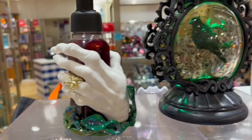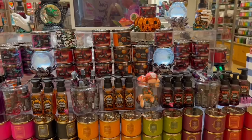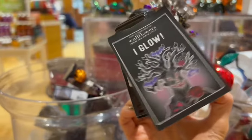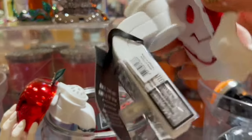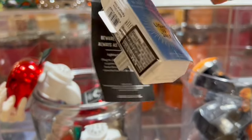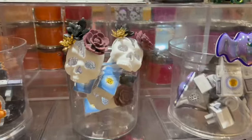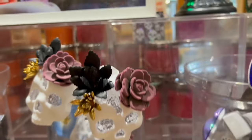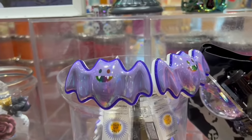There's the Raven candle holder. It lights up green and has bats flying around inside it. That's really cool. And here's the tree plug-in. Here's the hand holding the apple again. There's the little jack-o'-lantern and the skulls. The cute little bats.